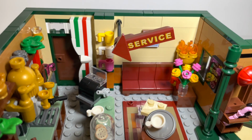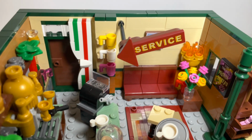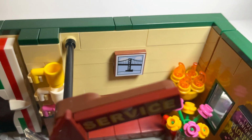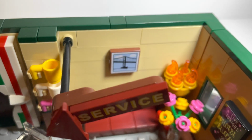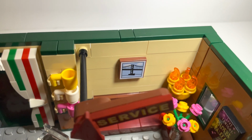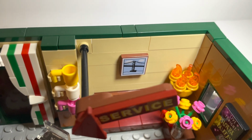I know in the show it looks like it's hanging down more, but obviously there's no roof to the set, so they have it sticking out from the wall. And behind that service sign is the picture frame with, I want to say, the Manhattan Bridge. I could be wrong. Maybe it's the Brooklyn Bridge. Please correct me if I'm wrong and let me know, because I'm not very familiar with the New York area overall.